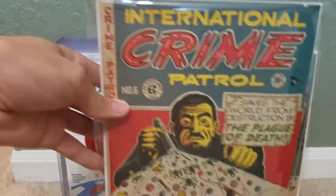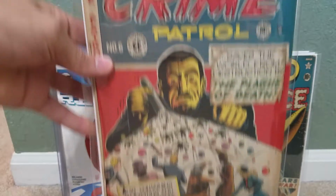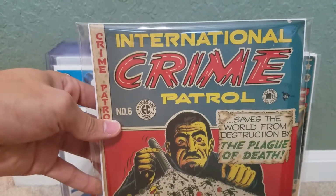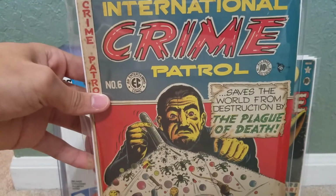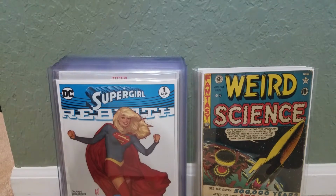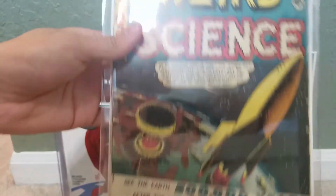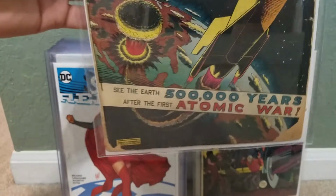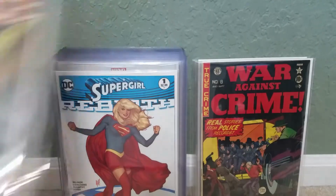This is Crime Patrol. They call it International Crime Patrol. If you look this up, I guess this is categorized separately on different websites. This is number 6. This is a very hard book to find. Weird Science. I can never find the number on this one. But it's got a chunk missing there. I just want to send them to CGC.